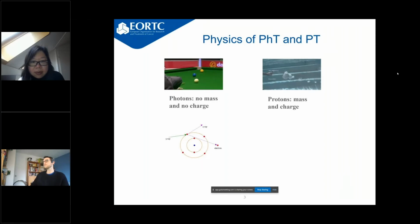You can think of photons as particles which have no mass and no charge, and they behave like a cue ball. The most common type of physical interaction at the energies used in radiotherapy is called the Compton scattering, which is similar to what you see in the top animated GIF. An X-ray is bouncing against an electron at one of the most outer shells of an atom, and that ionizes that atom and has, as an effect, that one of the electrons is liberated, and the X-ray is deviated in its path and cedes part of its energy to the electron.